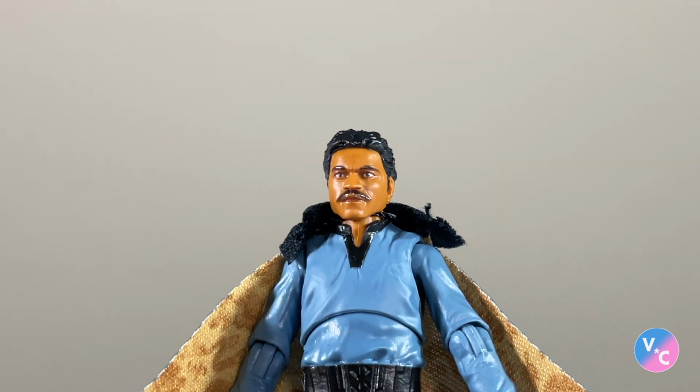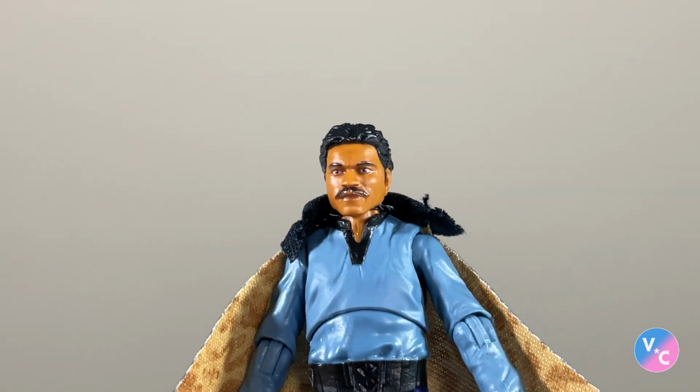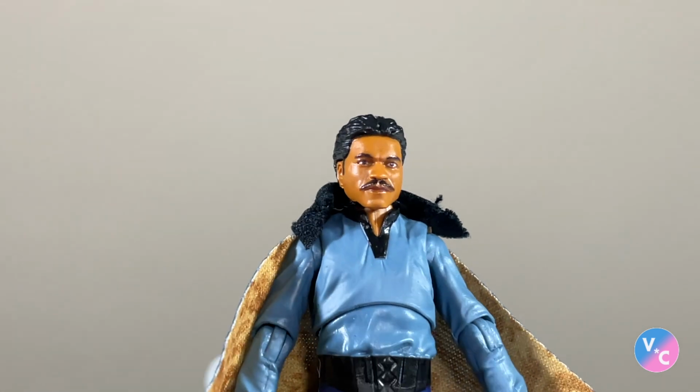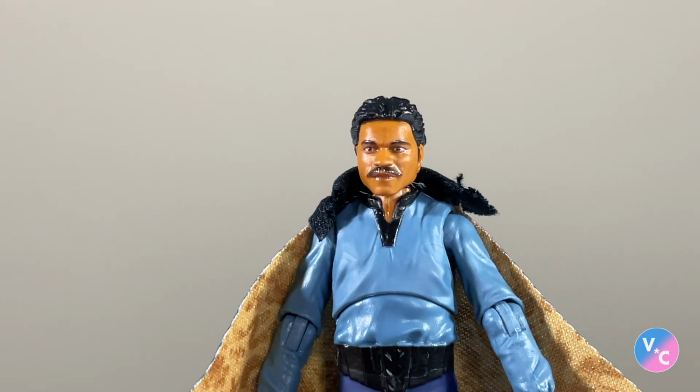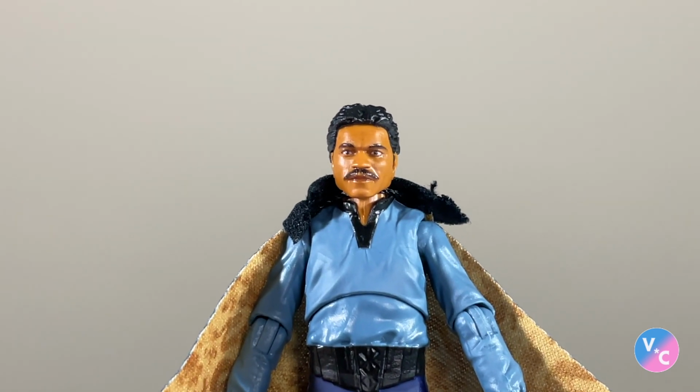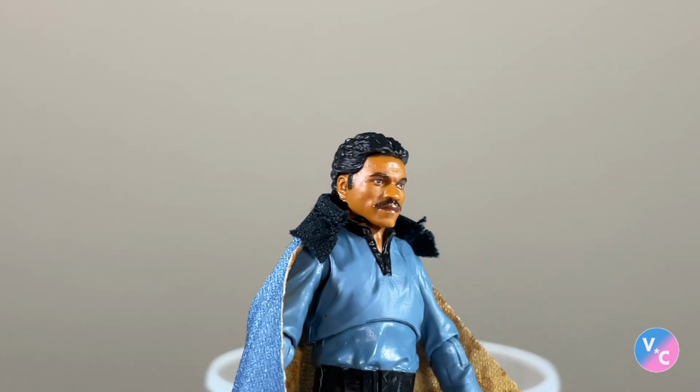There may be a slight issue with the head shape. I feel like maybe it is a little too wide at the bottom part of his jowls. But other than that, I feel like the likeness is spot on. That photo real is dialed in on this figure. It really is. It looks excellent.